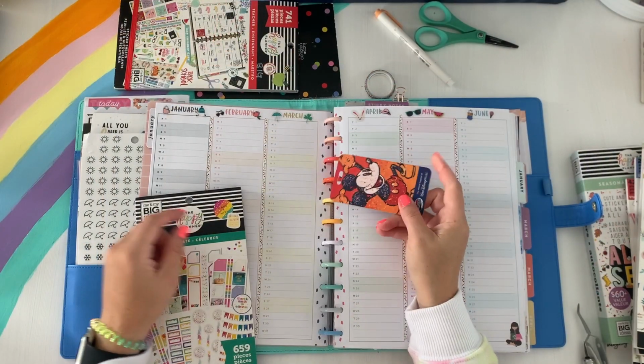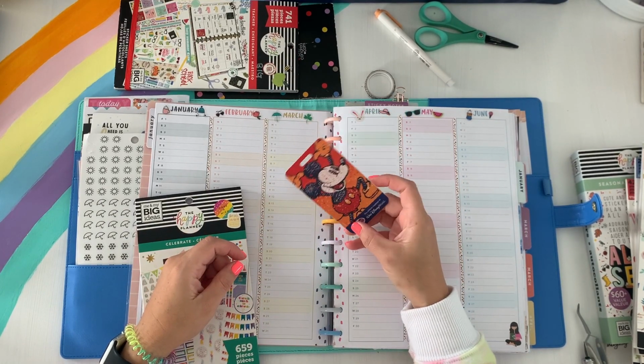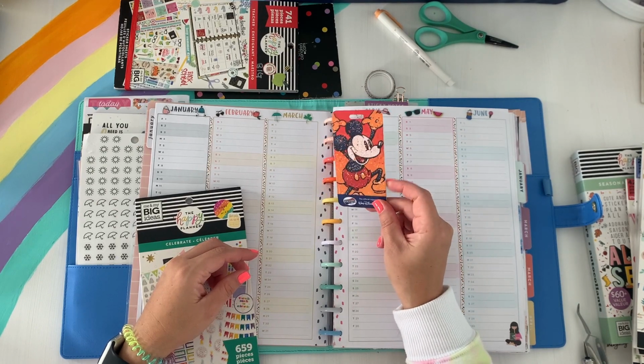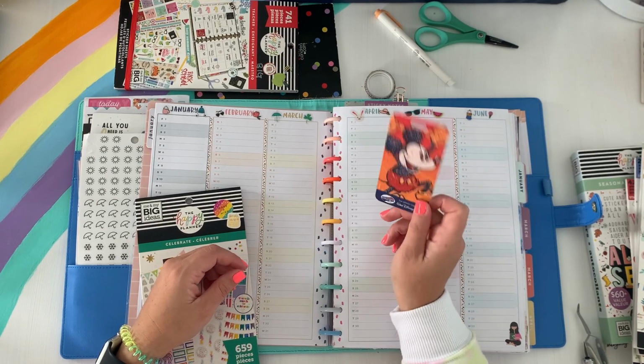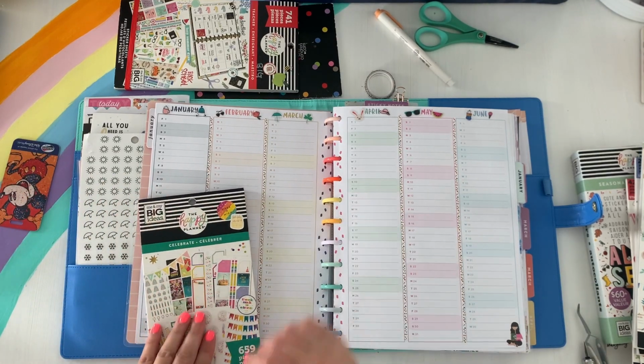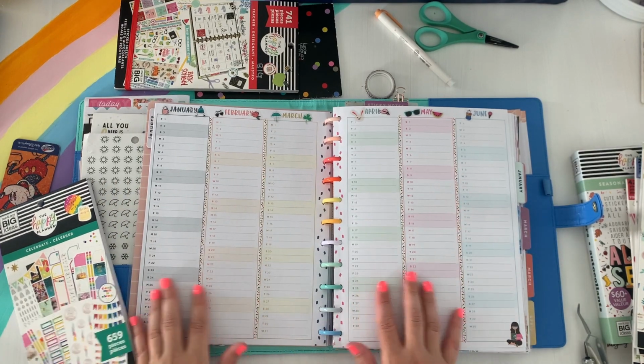Okay, I found my washi cutter. I just use a Mickey, Walt Disney World Mickey luggage. I've had this forever. It brings me joy because it's when we first went to Disney World with the girls when they were little. Oh, I miss them when they're little. Okay. So I put my washi down. I think that's super cute.